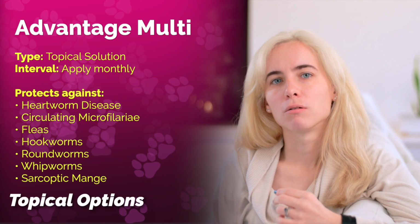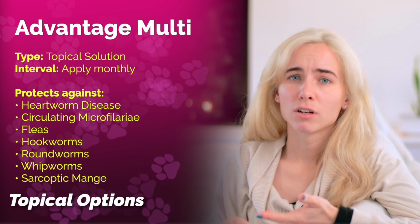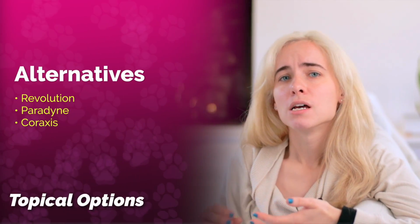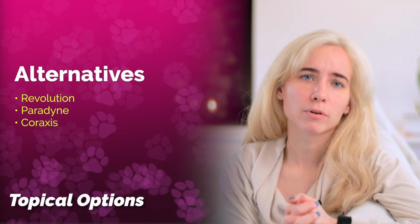The nice thing about Advantage Multi is it also covers some intestinal parasites. It even covers a mite that can cause skin infections, and it also has flea coverage in it too. So you get a lot of broad spectrum coverage from that one as well.